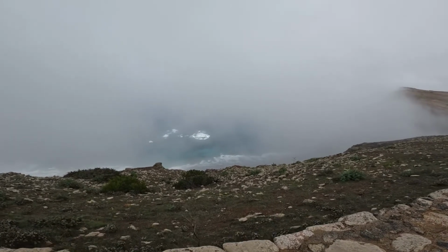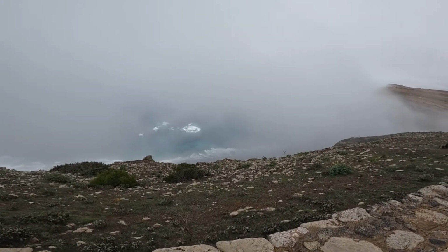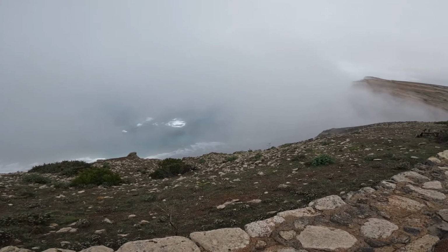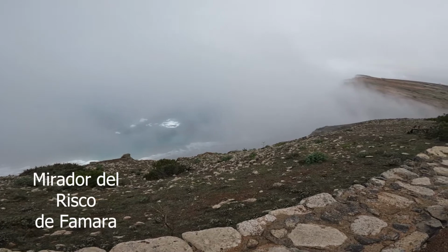Yeah, so we've just got a little break in the cloud that's giving you a little view of the sea down there. And where we're standing just now is called Mirador del Risco de Famara.